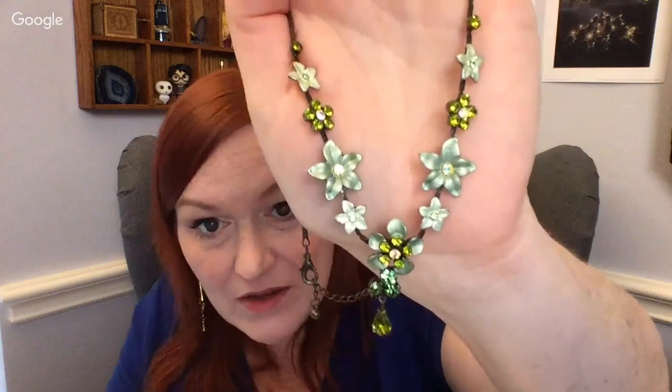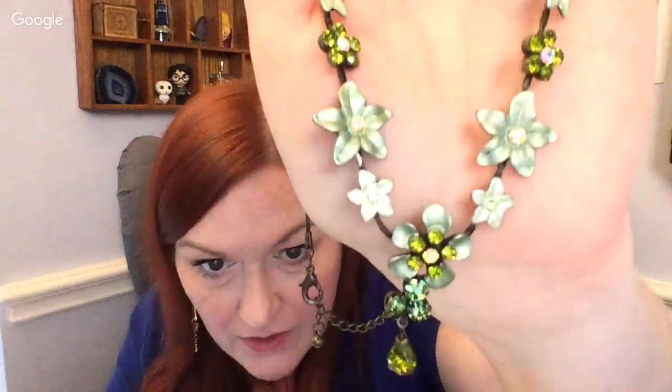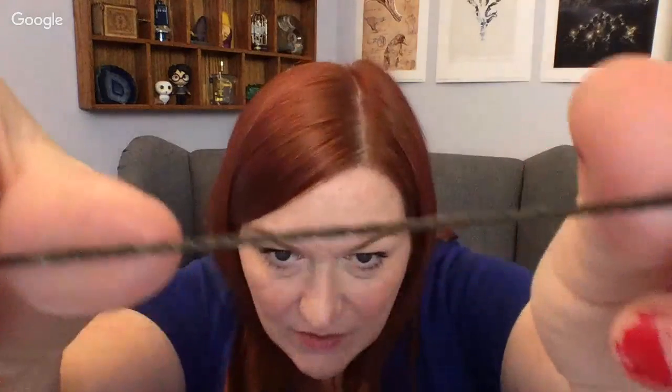Isn't this pretty? Really pretty. And I don't see any missing stones so far. That's really pretty, so that will sell. The chain, let me see if I like it or don't like it. I think it's supposed to look that way. Yeah, I think it's supposed to look that way, so it's not just dirty. It's supposed to look that way. Yeah, that will sell. I don't see a name or a mark on it, but it's pretty enough.